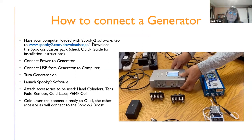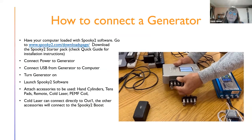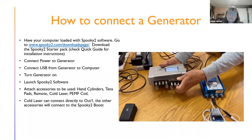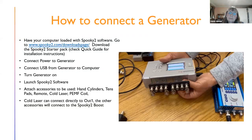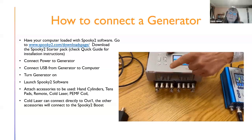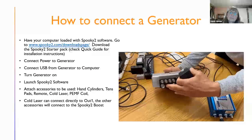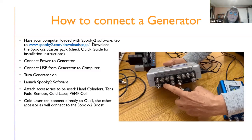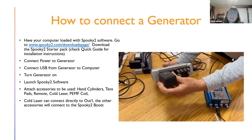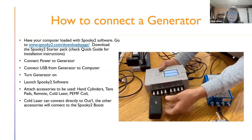And then we're going to connect the Spooky Boost on, because the other devices get hooked into the boost. So the boost is just going to slide right on there, and you just twist the little metal connectors. You slide it on. And on this generator, we're going to hook a boost on. The boost is going to go into the BN connection. If you look right there, it says BN, and that's where the boost is going to get connected. We're just connecting it the same way with the twist action.